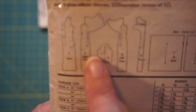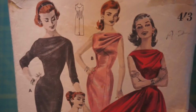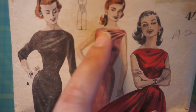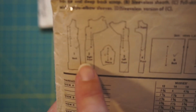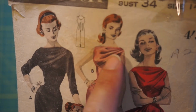Oh, look at the shape of the piece that has the drape. Okay, so that's her right arm. So the right side drapes up to the left shoulder. Yeah, so that's the right front. And this is the bit that drapes up to the left shoulder. And then the left front has a little extra bit, which must be under there.